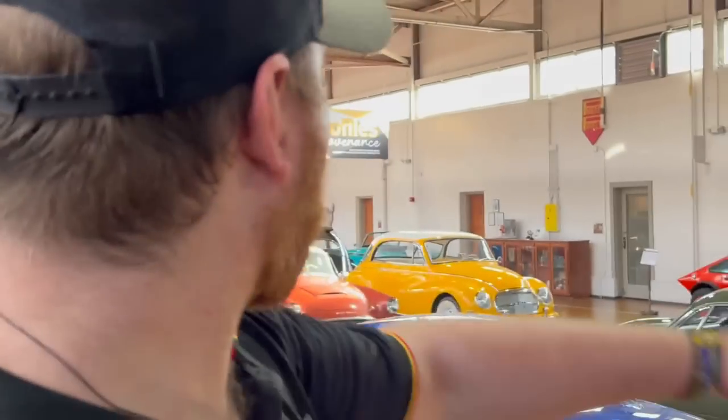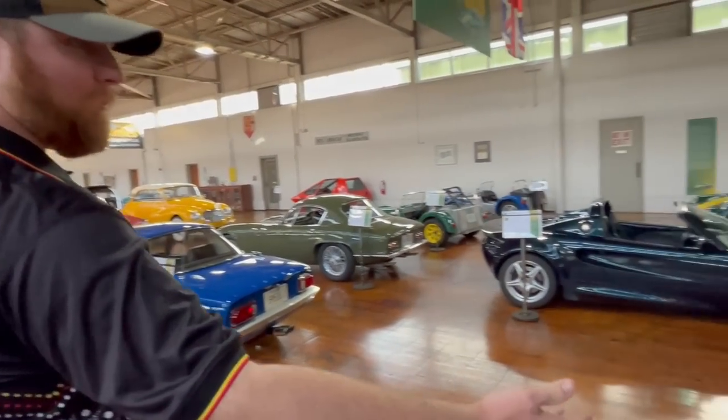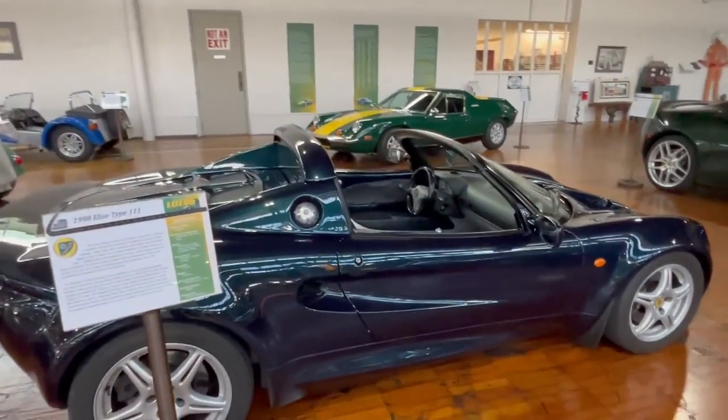Okay. So finally, over here, we have some UK cars and, of course, Germany. So, yeah, very cool Lotus vehicles. Lotus makes awesome sports cars, of course, from the UK. Very cool to see. Nice. They're old and new.